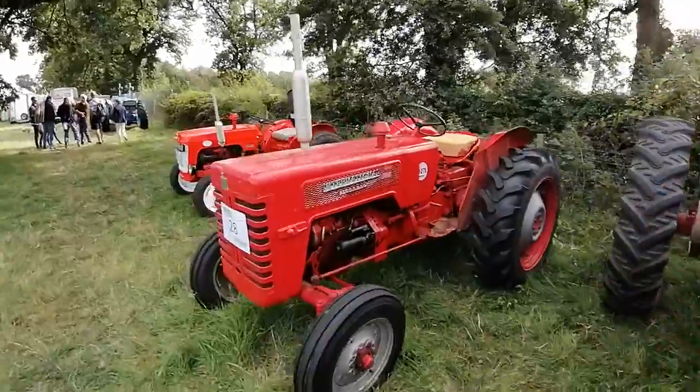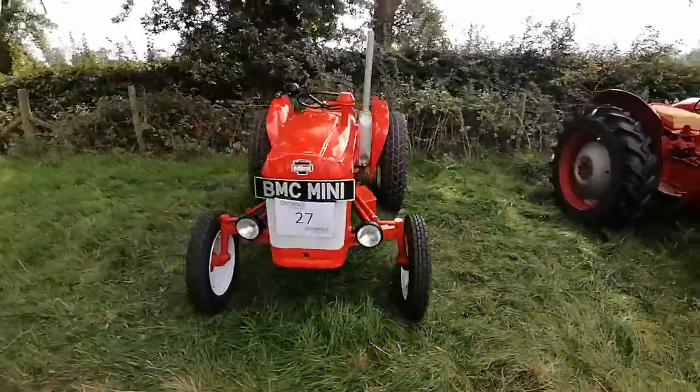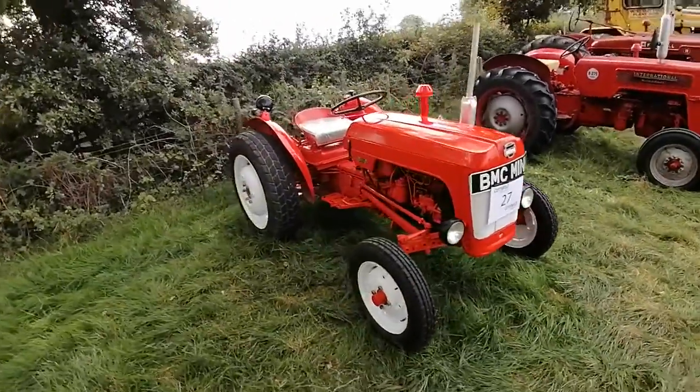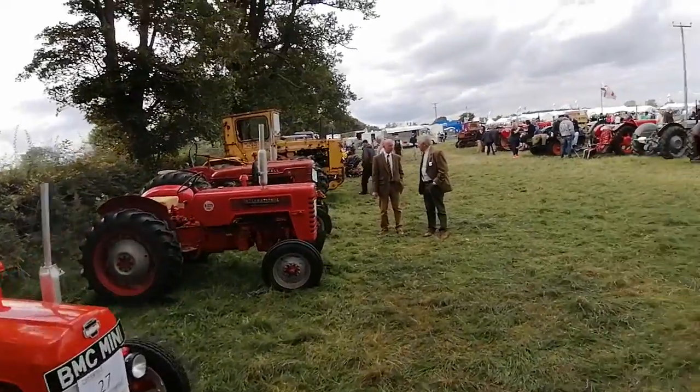International Cormac there, and the BMC Mini here. There we are, smaller garden tractor there. Probably quite a big garden. There we are, here at Moreton show.